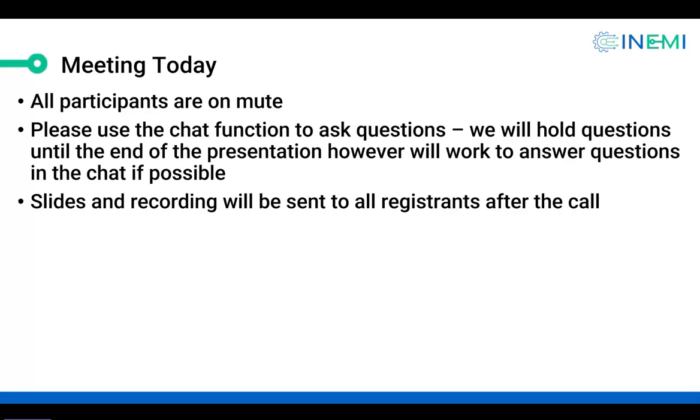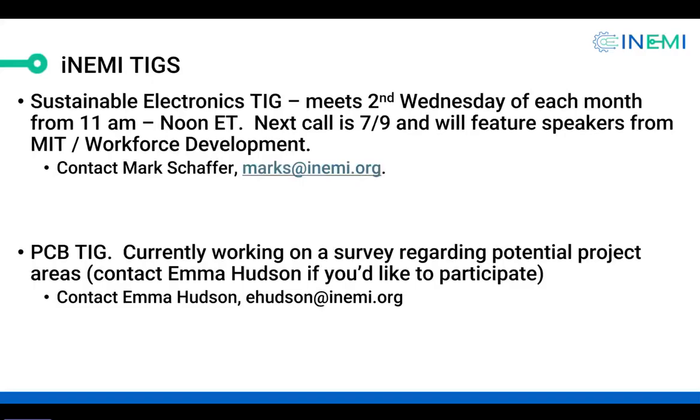This is a joint meeting of the iNEMI Sustainable Electronics TIG and also the iNEMI PCB TIG. The Sustainable Electronics TIG meets pretty regularly, second Wednesdays of each month from 11 a.m. to noon. If you're interested in joining us, please drop me a note if you do need to be an iNEMI member. Our next call is on July 9th, and it's going to feature speakers from MIT, who are going to be talking about workforce development as it relates to the kind of sustainability knowledge that they're finding people want to have. And then also the PCB TIG meets, I think, in a couple of weeks, and they're working on a survey regarding some potential project areas. I would ask you to reach out to Emma Hudson, who leads that activity, if you'd like to participate either in the TIG or in the survey. And our contact information is here.